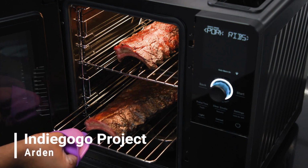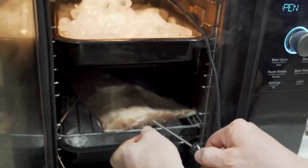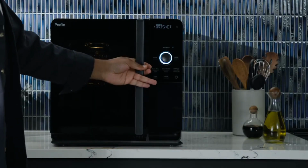Originally an Indiegogo project named Arden, this smoker raised over $835,000 before rebranding as a GE Profile product. It follows the success of GE Appliances' previous innovative smart kitchen gadget, the first smart electric mixer showcased at CES 2023.